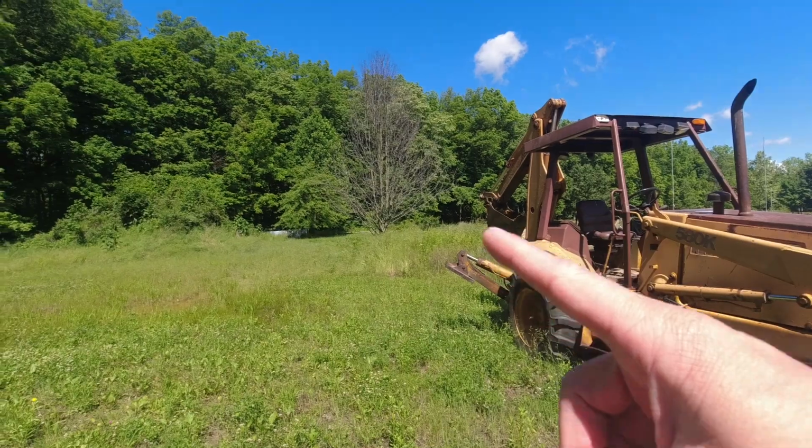So while I have the time today, I'm going to grab the chainsaw, the tractor, and bring you guys along. Clean up a few trees. Can't miss that one.